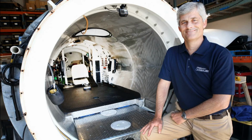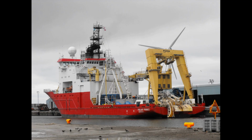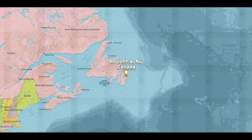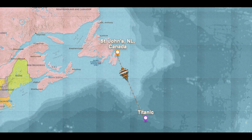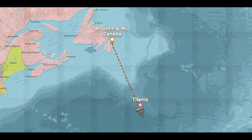On Friday, June 16th, the primary surface vessel for the excursion, called the Polar Prince, an old icebreaker converted for deep-sea missions like this, left St. John's, Newfoundland, arriving 370 nautical miles away at the dive site the next day. On June 18th at 9 a.m., the process began of launching the Titan with its 5 passengers, and it began its slow descent toward the wreck of the Titanic.